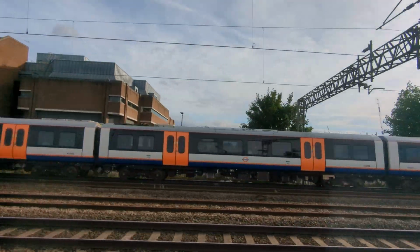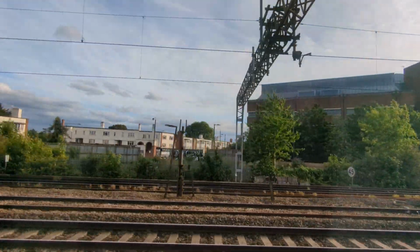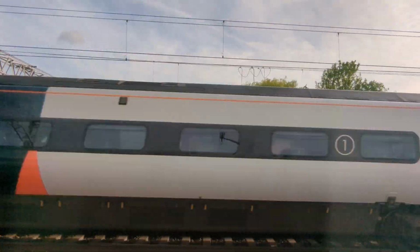We are now approaching Harrow and Wealdstone. Please mind the gap between the train and the platform. Change here for the Bakerloo line, the London Overground and the London Northwestern Railway services to Euston.